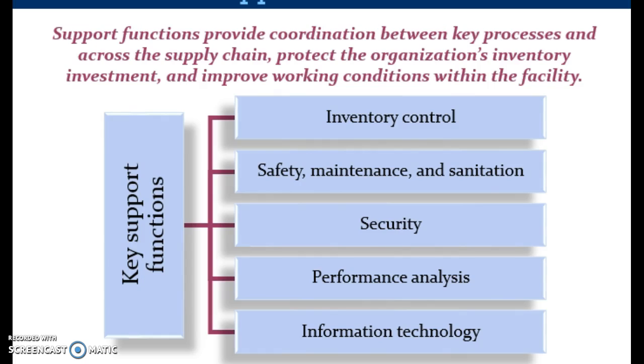Key support functions are number 1, inventory control; number 2, safety, maintenance, and sanitation; number 3, security; number 4, performance analysis; and number 5, information technology.